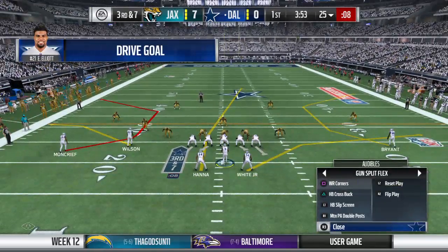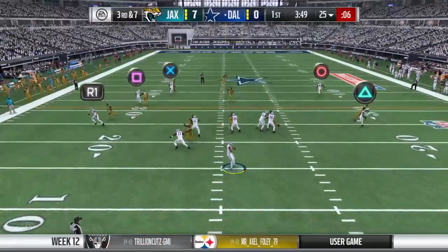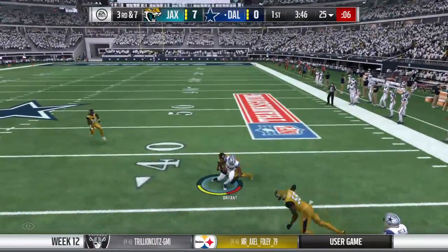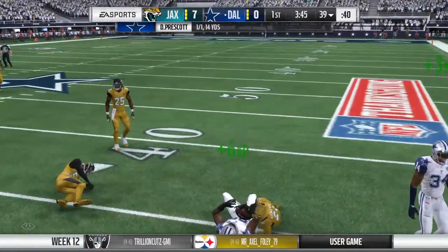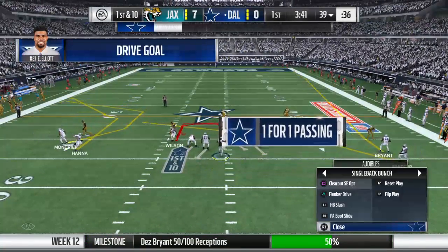And the Jags have 5 in the secondary here on third down. On third down, it's Prescott. He completes it to Bryant, and he's got the first before he's brought down at the 39-yard line.